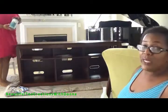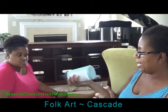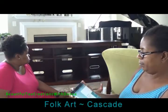Okay, we're doing a chalk paint. You guys know, no sanding, no priming, none of that. Just clean the furniture down and start painting. We're going to use this Folk Art Home Decor chalk paint, and this color is Cascade, and it's kind of a tealish, bluish color.